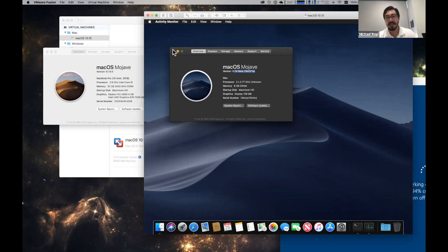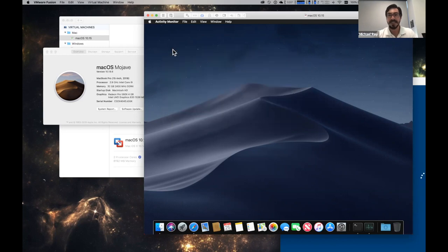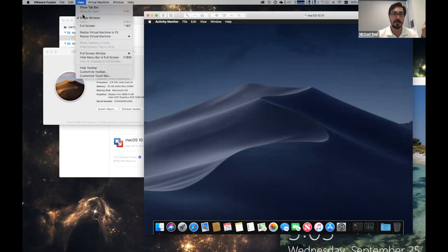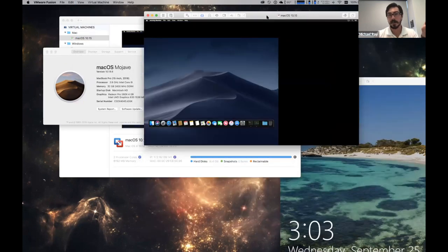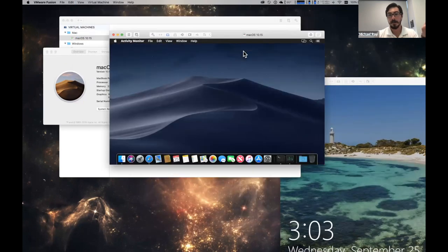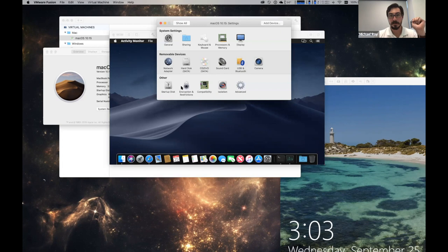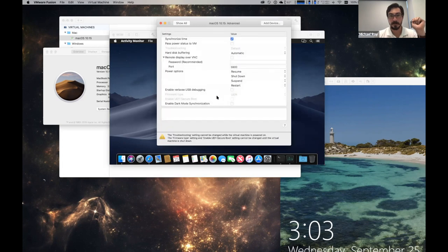Wrong beta, but in any case, different machine, my bad. Same process, right? This could be anything. We can do some pretty interesting things like making sure the virtual machine is a particular size and dimension, and it'll work just that way. We also added a feature to support dark mode here. So I'll turn that on.